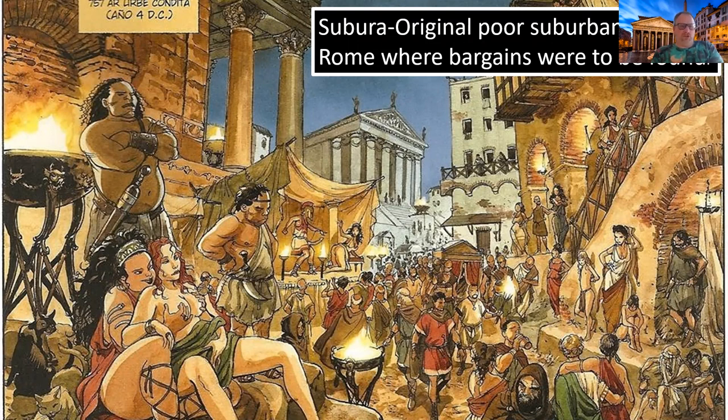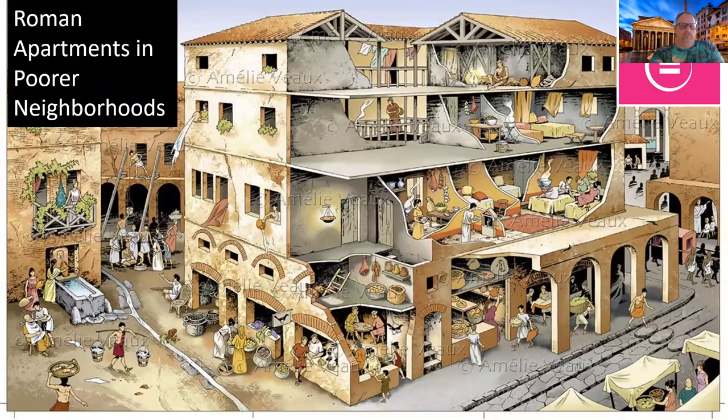If there's public demonstrations about the poor, they're all going to take place in this particular area, which is right off the market. Now, whatever food doesn't sell at the main market for the upper class and the middle class is probably bought here for day-old sale the next day for the more poor individuals. And here's where the poor individuals are going to live. They're going to live in basically the early version of tenement housing.